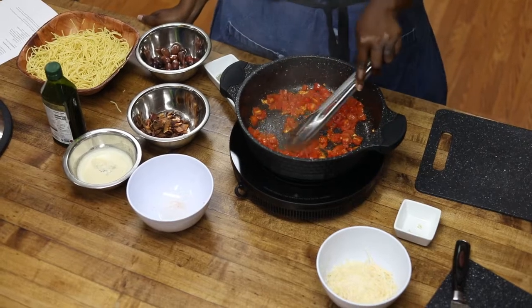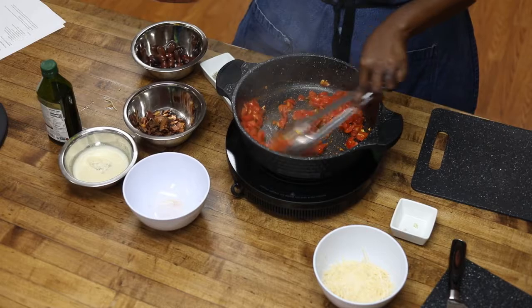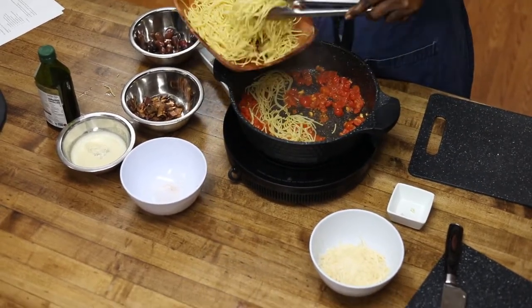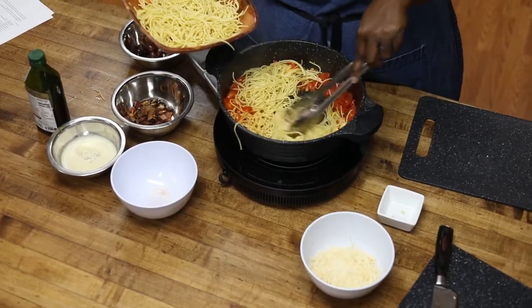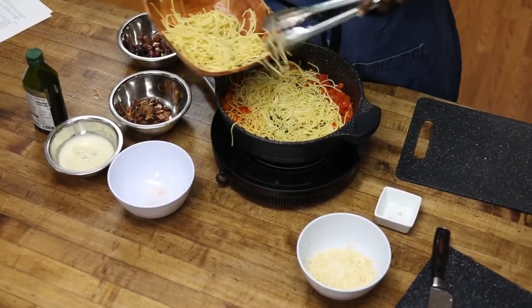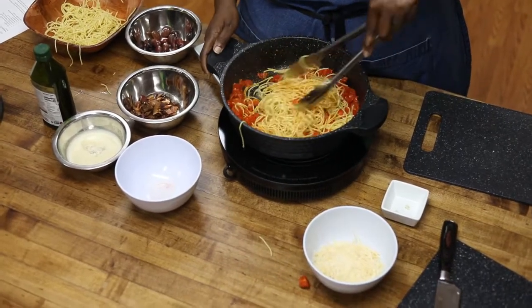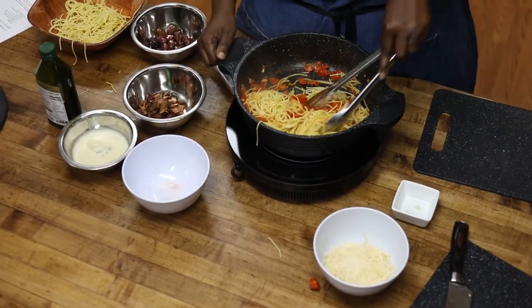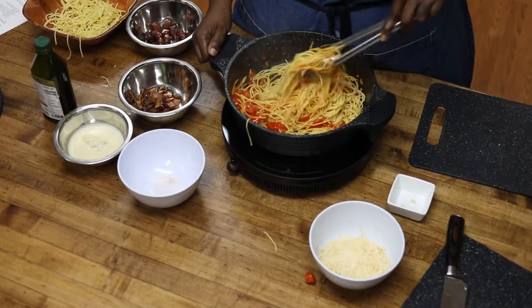So now I am going to add the spaghetti. I just cooked some spaghetti, just regular spaghetti. Your recipe, I think, will have a pound. Ooh, that's my tomato. About a pound. If you want more spaghetti, if you want to dry your pasta, you can do that.